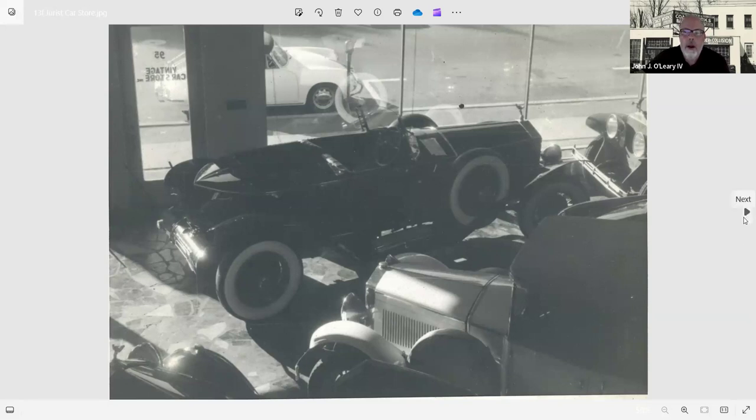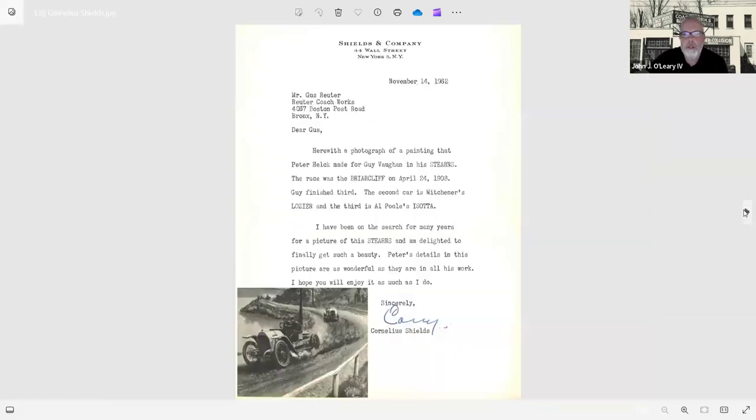Did a lot of work with Ed. You know, Ed would find a car, send it to Gus, have it worked on, and then Ed would sell it. So a very good customer and client over the years. I really love the letters from over the years. This is from Cornelius Shields, who worked on Wall Street years ago.